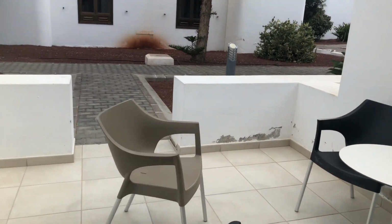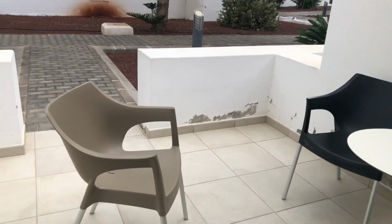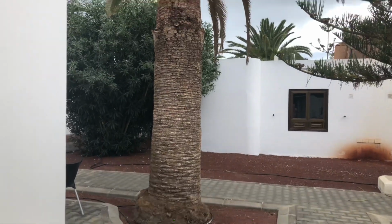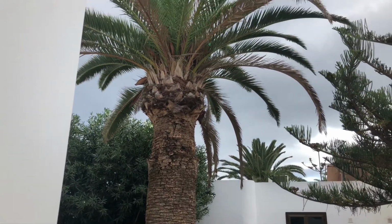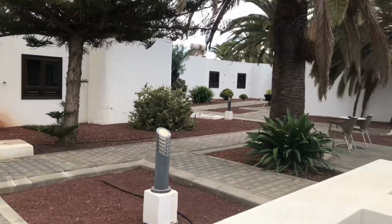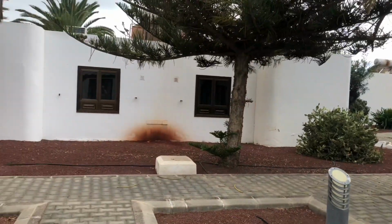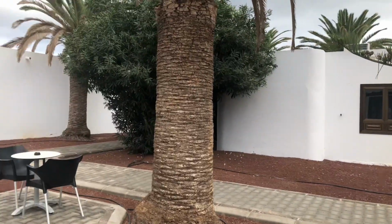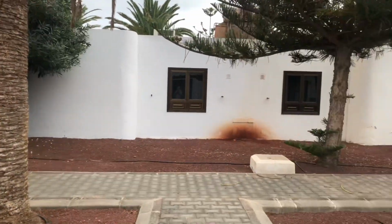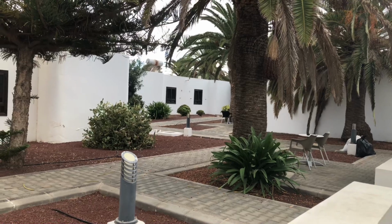Go back outside. You've got your table, four chairs. That's your patio area. There are your palm trees. Now in this block there's three apartments. And this is your view. Because they're just apartment blocks, you're not going to get a sea view. We're quite a bit away from the sea, we're quite inland.